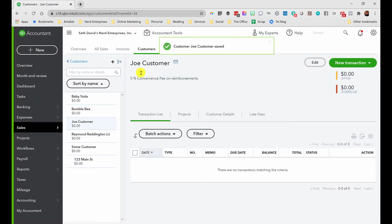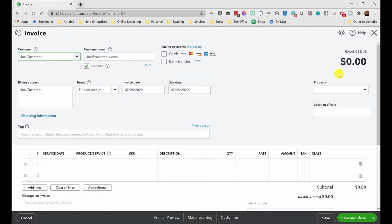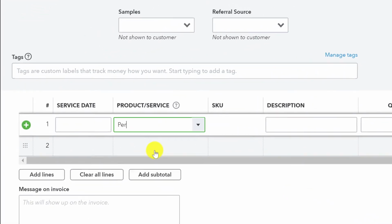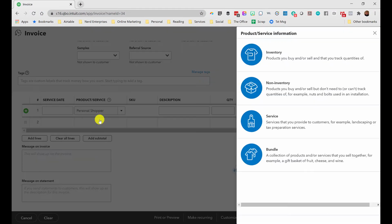Now, let's get things set up so that you can, first of all, invoice him for the fee. Let's say you agree with me and you want to do the monthly fee. So we'll create a new invoice. And let's create a product or service for this called Personal Shopper. Simple, we'll add that in.